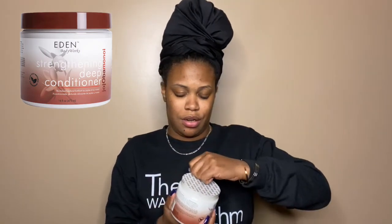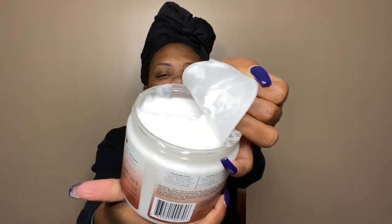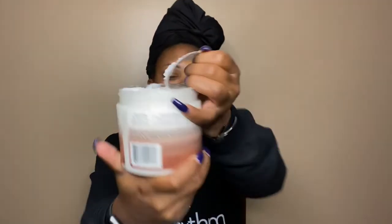This is the Eden Body Works Jojoba Monoi Deep Conditioner. This stuff is bomb. Look how thick that is. And this one smells amazing.